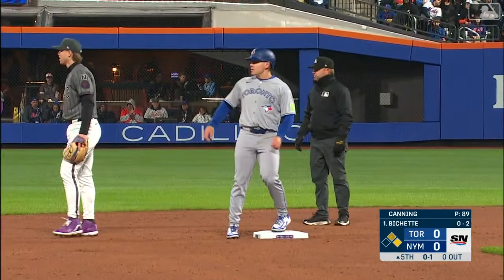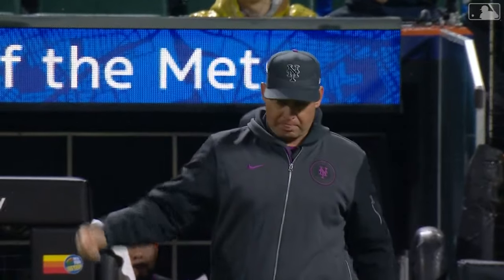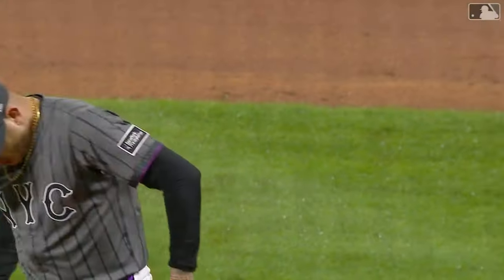That's why Roden had to wait, to make sure it got past Lindor. And the Blue Jays have 2 men on with nobody out. And here comes Carlos Mendoza. So he left him in to face Bichette. He will not leave Canning in to face Guerrero. Jose Butto on to pitch to Vladimir Guerrero Jr.